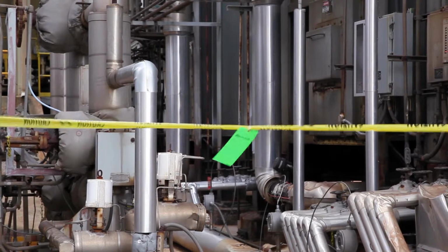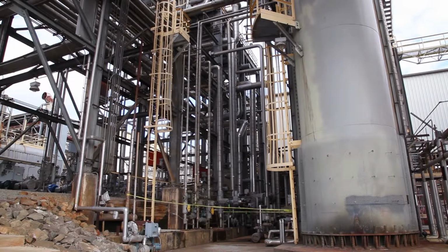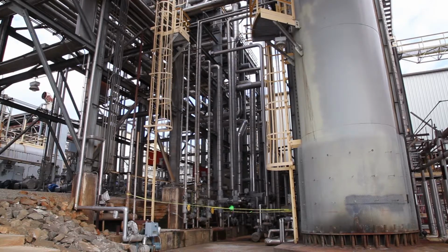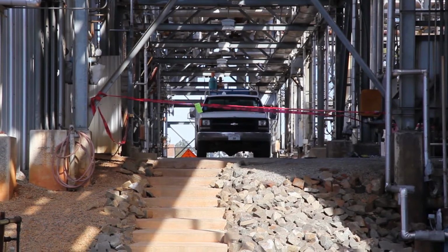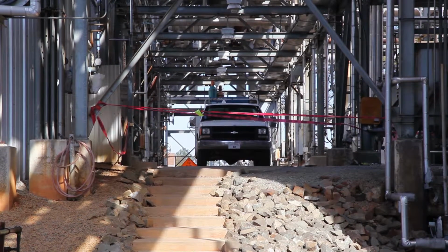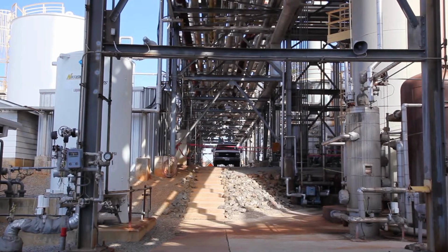All barricades are to have a tag affixed containing the following information: reason for barrier, person installing the barrier, and date of barrier installation. A barrier with red danger tape may not be entered unless the person is directly involved with a hazard or permission has been obtained from the person in charge and after verifying proper safety precautions have been taken.